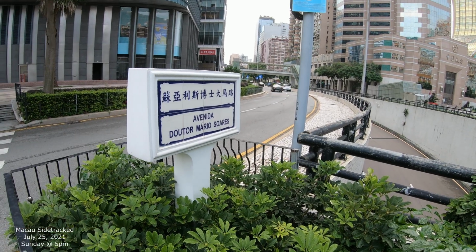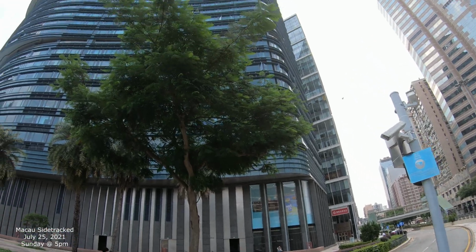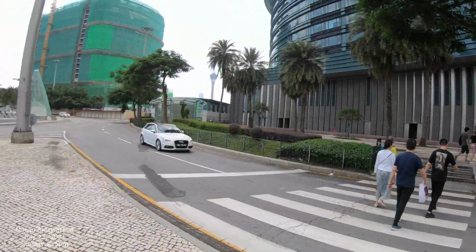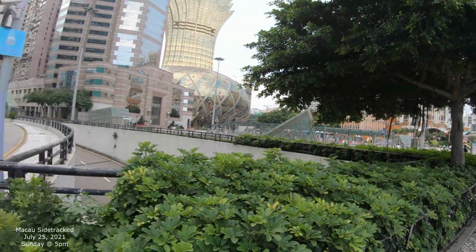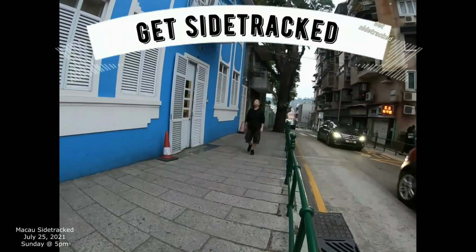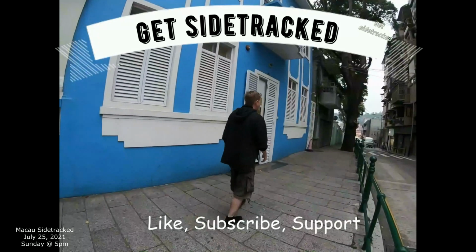Okay, we're at Avenida Doutor Mário Soares. Give you a little context. You got this cool looking building right here. You got people going that way. And you got this little thing right here. And we're gonna head down that way. Let's go check out the room.